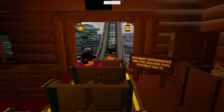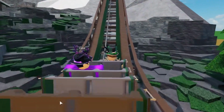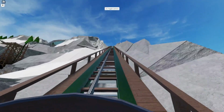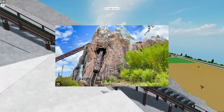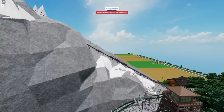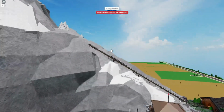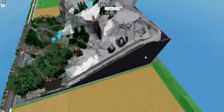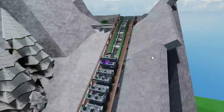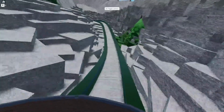All right, so here we go, on board. Oh boy, I'm really excited. Oh gosh, big lift hill ahead of us right here. This reminds me of Expedition Everest or something. I love the way he did these mountains to make it look like it continues onward, but in reality it just abruptly ends. Okay, we are almost at the very top now. All right, here we go.